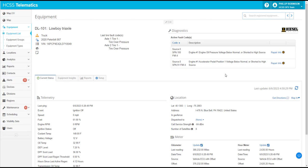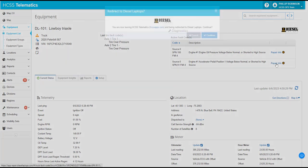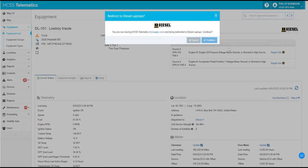Equipment faults are conveniently located on the main detail page in the upper right corner. This truck has 2 active fault codes. The repair info link uses the VIN entered during the equipment setup to identify the equipment and power plant, then takes me to the correct troubleshooting guide.